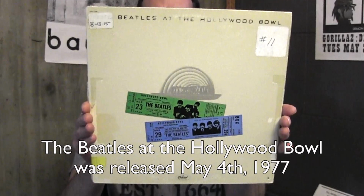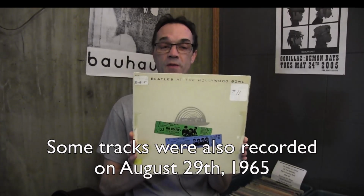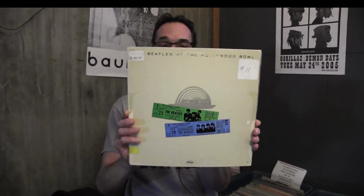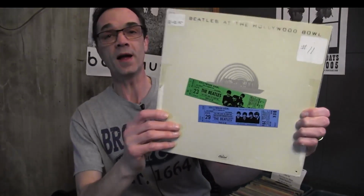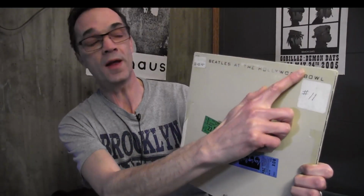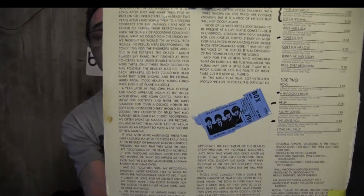This is, just as the title suggests, the Beatles recorded at the Hollywood Bowl in California over 2 concerts, August 23rd, 1964 and August 30th, 1965. Beatlemania on record right here. First of all, you have the cover and the tickets on the front, as well as the Beatles' name and the title of the record are all embossed, so it's pretty cool. The back, there's also a ticket there, and that's embossed as well.